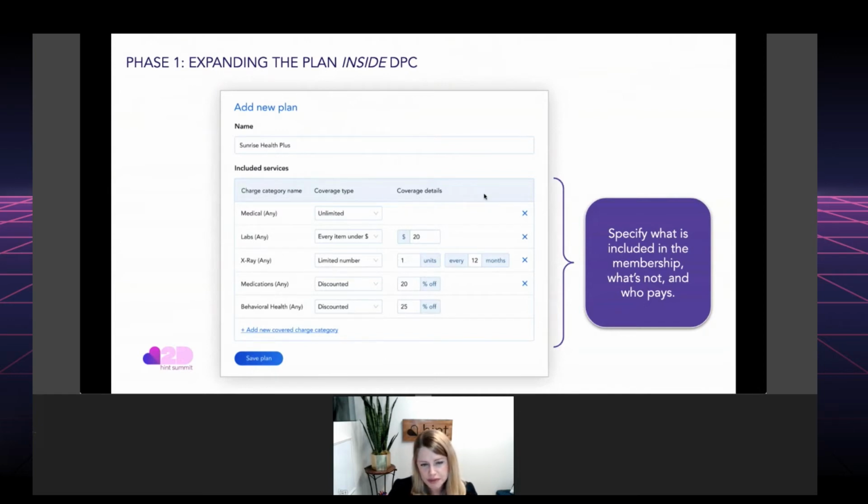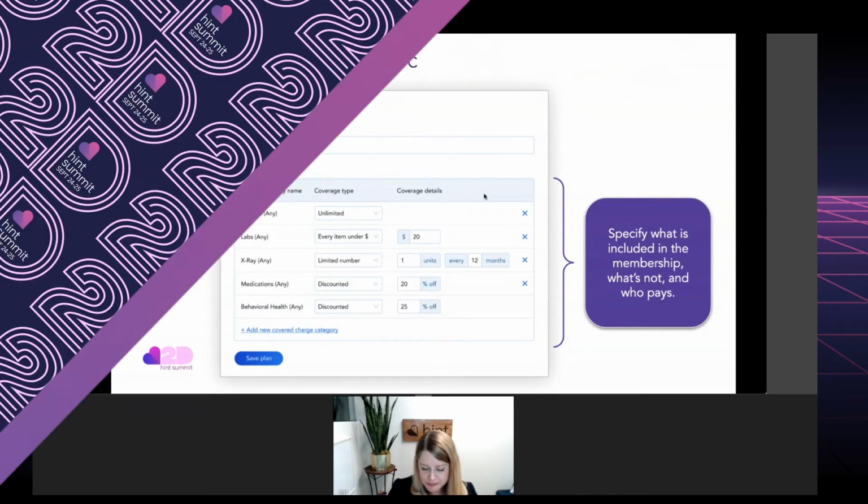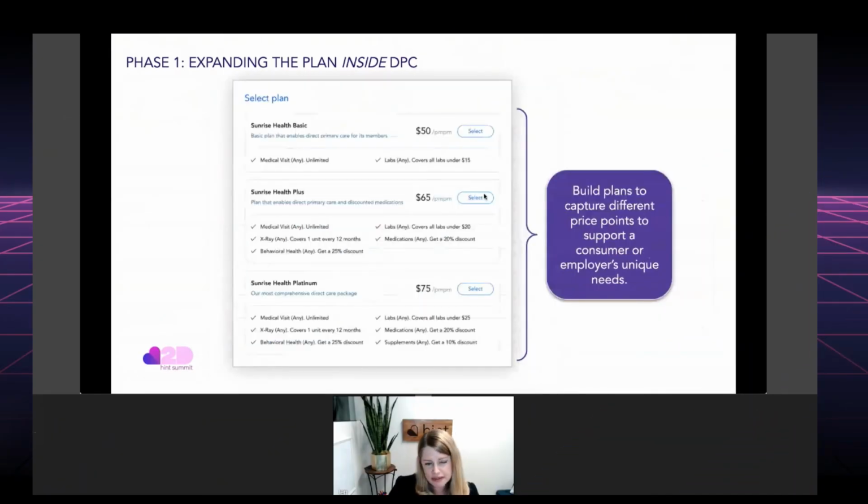Maybe the employer is covering part of it and maybe the employee is covering the rest. Maybe you have different types of plan offerings. Maybe you only have one all-inclusive plan. All of that would be supported under this, but we want to add the ability to structure this a little bit more so that there's less work for you to do in the system as you're billing those 604,000 charges through Hint. So as we do that, you can see an example here of what different plans might look like.